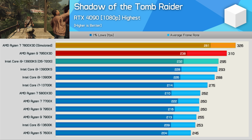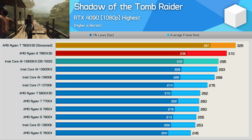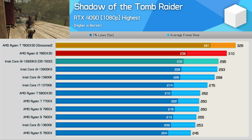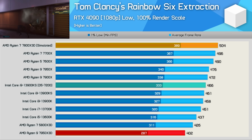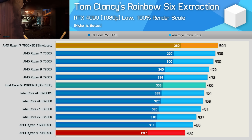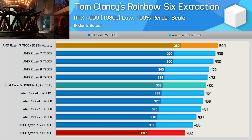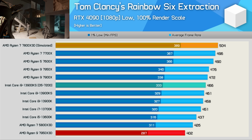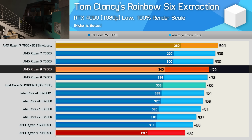The original Zen 4 parts already offered strong 1% lows in this title, and with that second CCD disabled, that pattern continues. Now, Rainbow Six Extraction, like Factorio, just sucks with the 7950X3D, and in fact performance here is broken. I did notify AMD of this, but they didn't get back to me with a solution in time for this review, so the results remain as they are. And when I say sucks, I mean at least when compared to the 7950X.